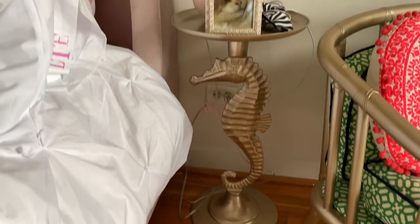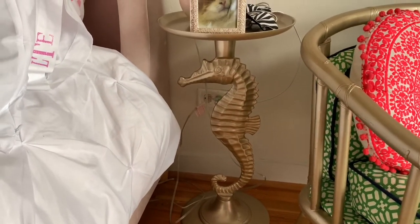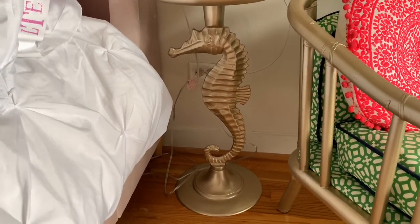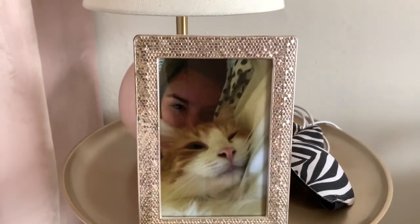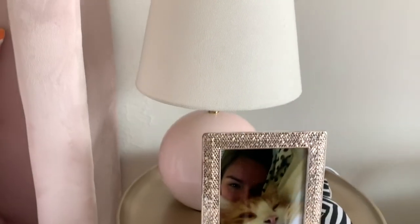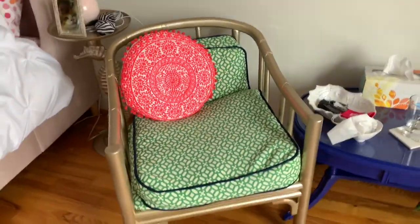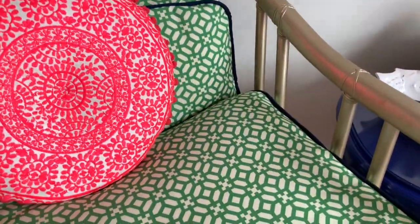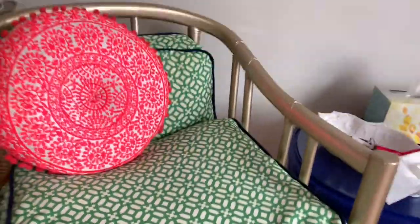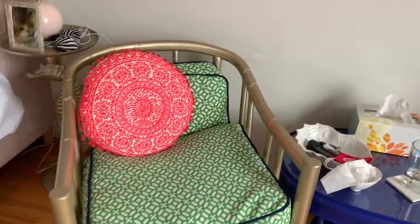Now, we got this side table. It's a seahorse from a thrift shop, and we spray painted it gold. You will see that we spray painted most of my furniture gold. Then we had just a framed picture, and this lamp we got at TJ Maxx, and it was in my dorm room as well. Then I think we got this bamboo chair at Goodwill. We spray painted it gold, and then my mom bought this fabric at Joann's and made a cushion for it. And the pillow is from TJ Maxx too, I think.